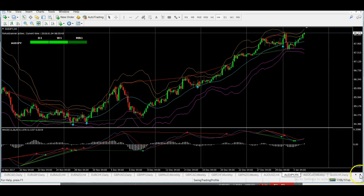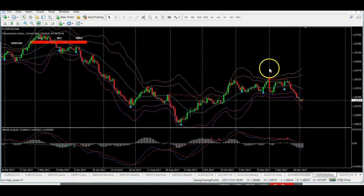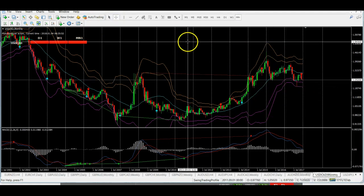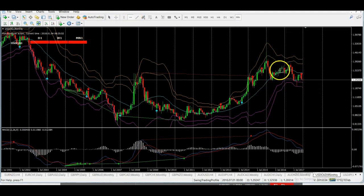Okay, Aussie, Japanese yen. So you've got the USD CAD. Where are we looking at this year? Looking at the monthly, we're looking to short this market, based on, we've had this top here, this trend line break here.